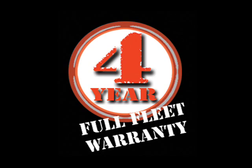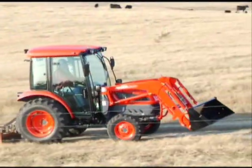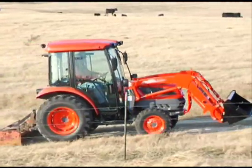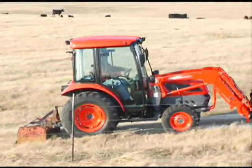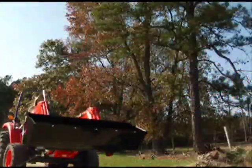You'll hear more about that later on. The entire line of green engines is in full compliance with all EPA CARB regulations. Kioti offers a full line of tractors that work very hard, perhaps even harder than you do. Choose from many high productivity models from 22 up to 90 horsepower.